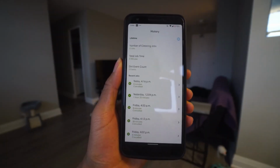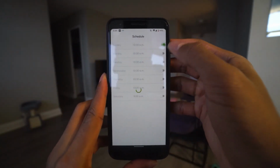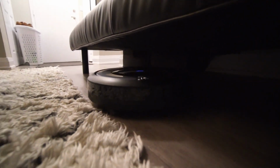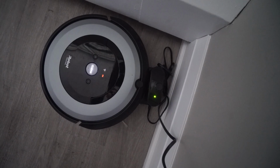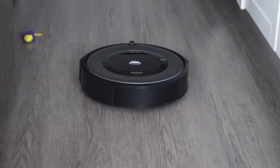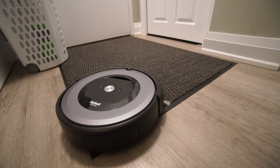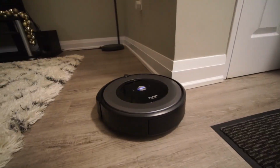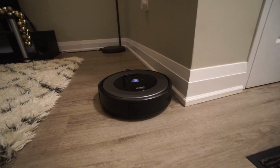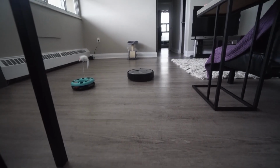The iRobot Home app provides time estimates for cleaning jobs, helping you plan your cleaning routine effectively, whether it's a single room or your entire home. This robot vacuum offers a battery life of up to 75 minutes, providing a decent cleaning range for most homes in one session. In summary, the iRobot Roomba i4 Evo is an intelligent, efficient, and customizable robot vacuum that adapts to your needs, ensuring your home stays spotless without hassle.